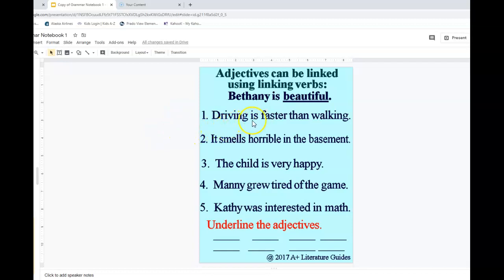Do you see some linking verbs here? Is, smells, is. So when you have a linking verb, you can connect the subject to the adjective. Okay, driving equals faster. It equals horrible. Faster is an adjective. Let's see, can I move these? I can. Faster is an adjective. How close should I get? Okay. Horrible is an adjective.